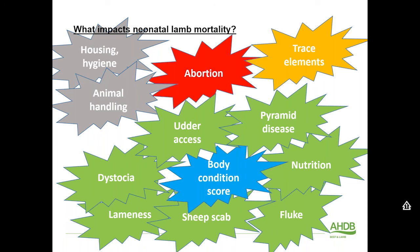Equally, infectious abortion is going to suppress the actual number of lambs that survive to the point of being born, but equally it's going to suppress lamb thrift in the lambing shed as well. So it's essential to have that discussion with your flock health advisor and potentially evaluate the risk for your flocks.